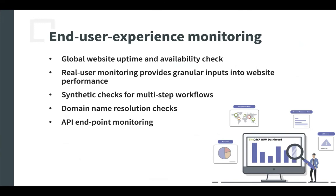Site24x7's user experience monitoring kit constantly evaluates customers' websites and provides details on their load time and availability from over 100 global locations. With real user monitoring, you can get granular insights into how the end user perceives your site across various devices, browsers, and JavaScript errors that are thrown.